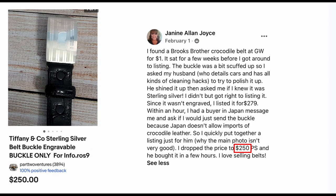I had a buyer in Japan message me and ask if I would send the buckle because Japan doesn't allow imports of crocodile leather. So I quickly put together a listing just for him. That's why the main photo isn't very good. I dropped the price to $250 plus shipping, and he bought it in a few hours. I love selling belts. So it is a Tiffany & Company silver belt buckle that she sold for $250.